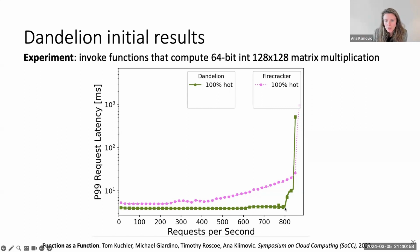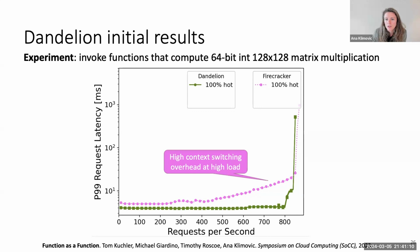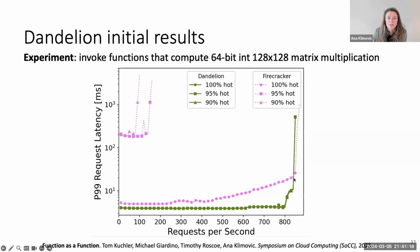Okay, and you can see that we see similar throughput limit in both of these cases. Firecracker has a little bit of extra context switching at high load, but overall is able to achieve similar throughput to Dandelion. The big difference comes in, and I forgot to mention the workload here again is this 128 integer matrix multiplication, when we start to consider that some fraction of requests are going to be cold.